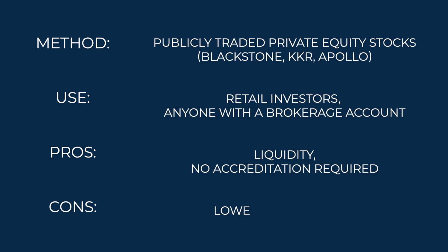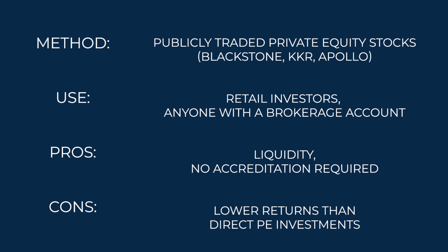So first, publicly traded private equity stocks. Examples, Blackstone, KKR, Apollo. These investments are for retail investors and anyone with a brokerage account at an investment bank. The pros are there's high liquidity and no accreditation requirement. The cons are lower returns than direct private equity investments.